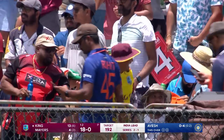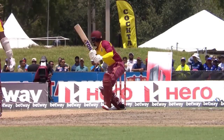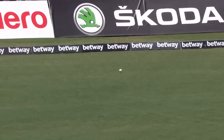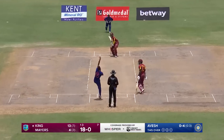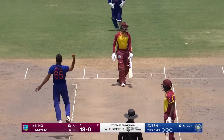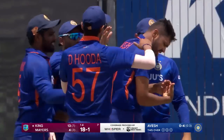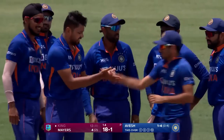Just using the pace of Avesh. With front of off. He just had to get it in the gap. That's a good start so far for the West Indies. That's very soft. A firm hand once again, a push, and it goes straight back into the hands of the bowler. First wicket for India.